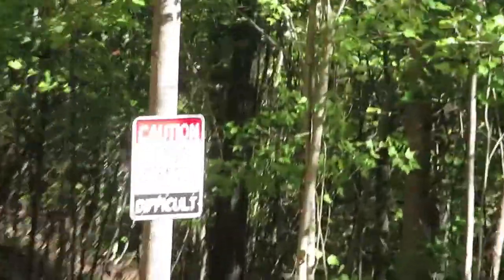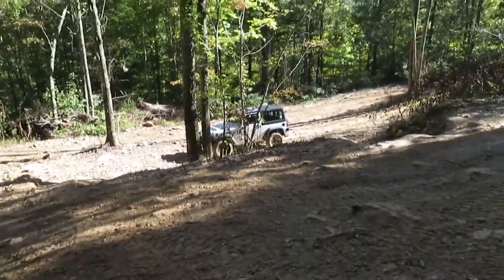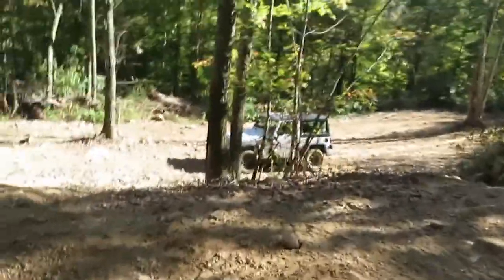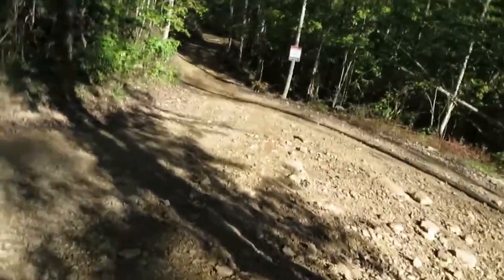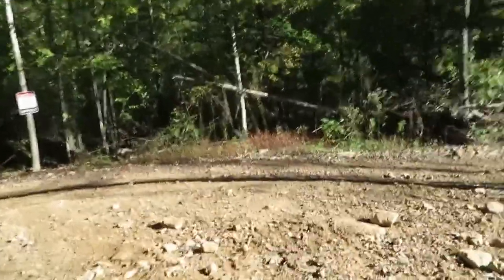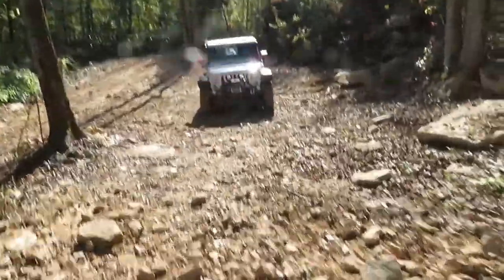See if it'll zoom far enough to read that. Caution, steep grade, difficult. So, might be a good thing we did come in from Trail 7. We'll see. But we'll go back down here and turn the Vivitar back on. Get the rest of the trail footage going out.